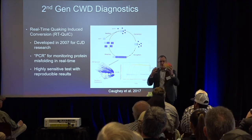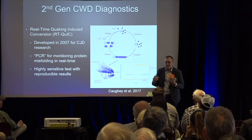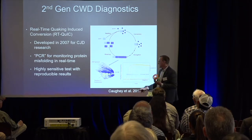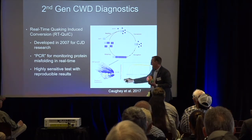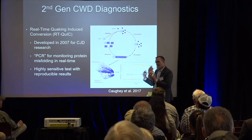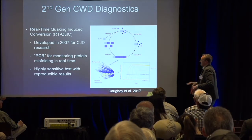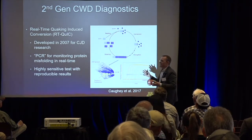So you beam this reaction, find the test tube, you're beaming me with the laser, like every 15 minutes, and if it's positive, you start to detect this curve starts to go up. If it's a screaming hot lymph node, this curve's going to go up in about 9 hours. If it's an environmental sample, it might go up in 20 hours, right? So if you have a lot of misfolded prions going in the sample, it'll go up fast. If it's environmental, not very many, it'll go up slow. So it's essentially a PCR for protein misfolding, and you can observe it in real time.